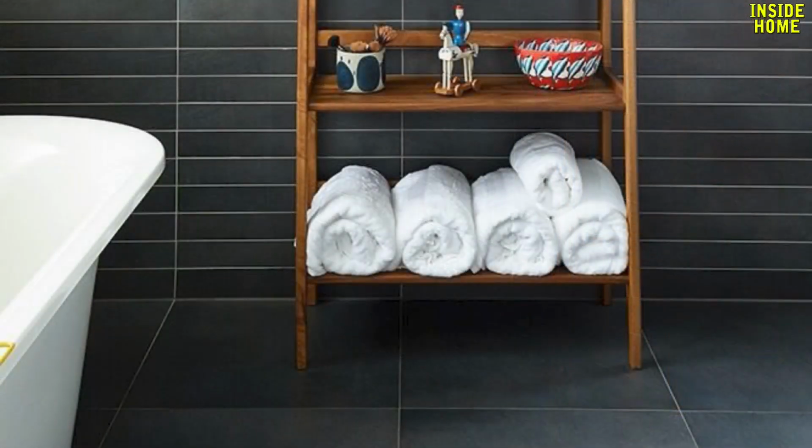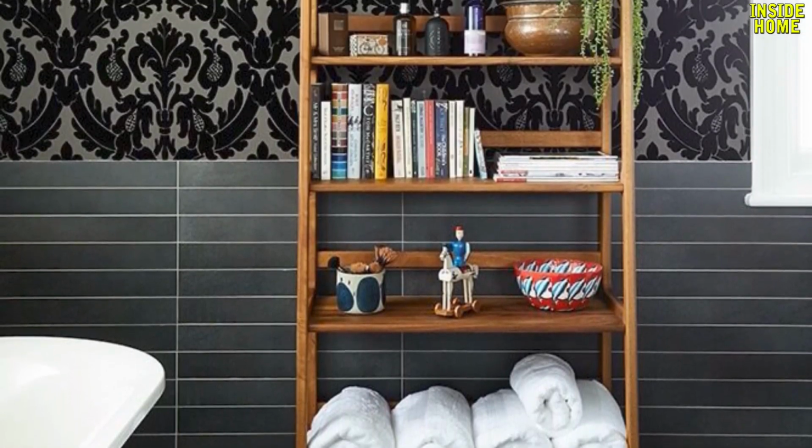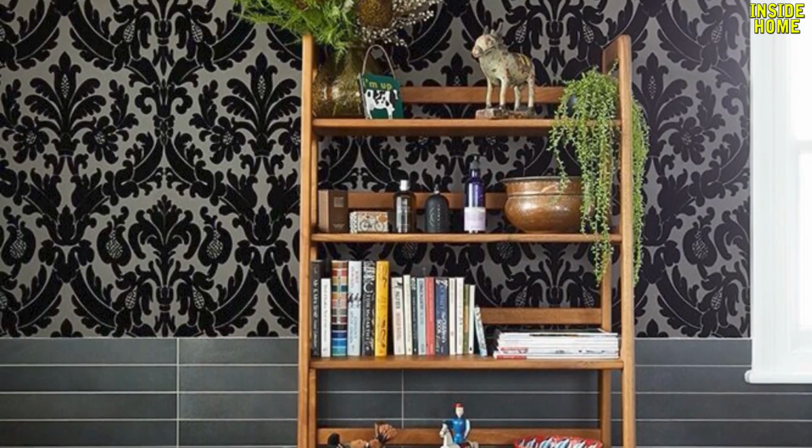The choice of materials, from the polished concrete to the Poggenpohl cabinetry, speaks to a desire for enduring quality and timeless style.